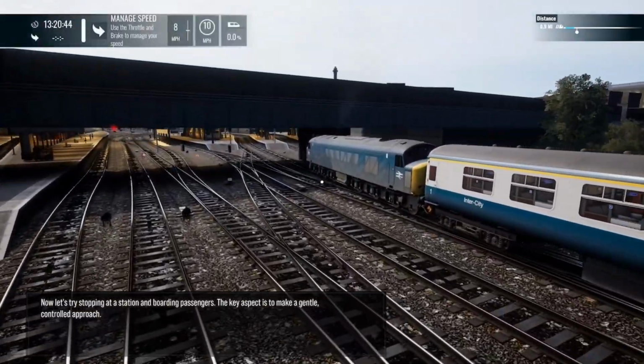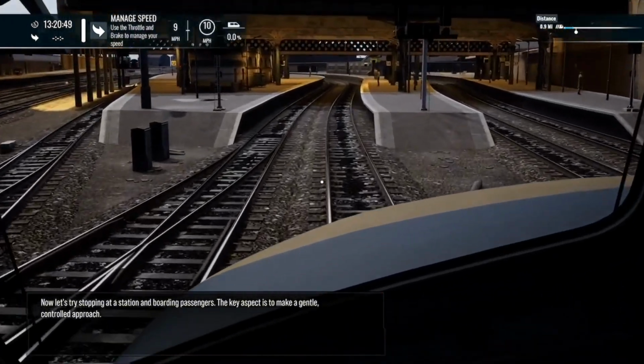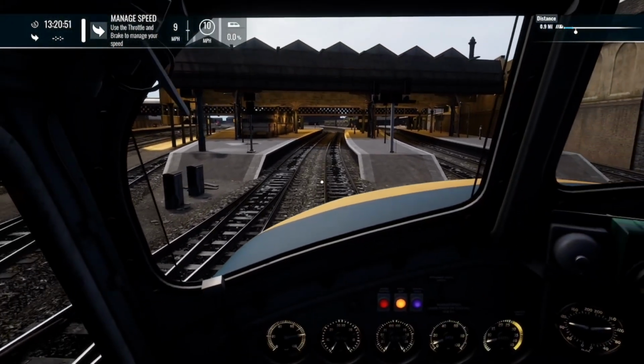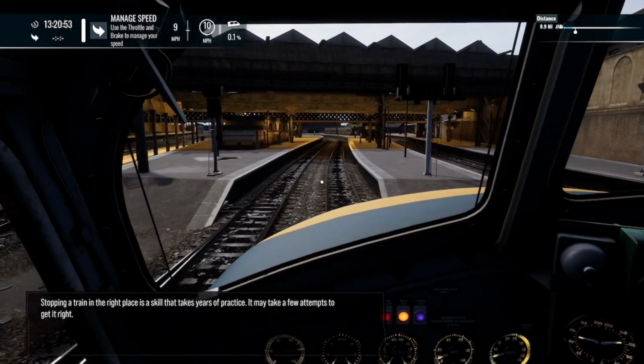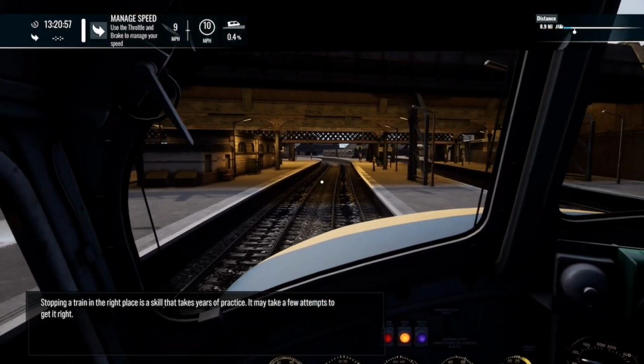Now let's try stopping at a station and boarding passengers. The key aspect is to make a gentle, controlled approach. Stopping a train in the right place is a skill that takes years of practice. It may take a few attempts to get it right.